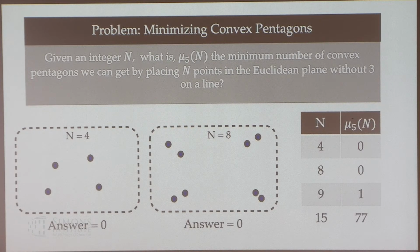And if you make a table of this function, here's the first point where you're forced to have at least 1 convex pentagon. That's a generalization of the Esther Klein proof that we saw earlier. And for 15, the answer turns out to be 77. That was not known before our work. And I'll try to show you why actually knowing these numbers is useful. It's useful because it hints at what the right answer is.